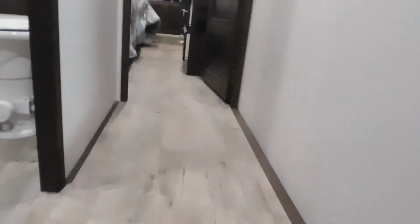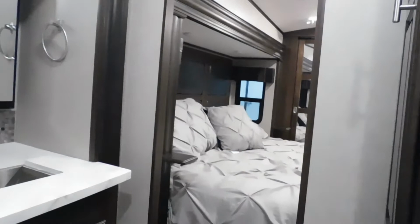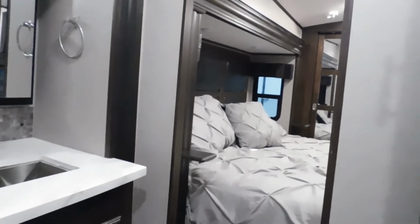Your vacuum, all you simply do is lift that and vacuum everything in. Coming into your bathroom, do you have a slide control for this bathroom slide right here in the bathroom? And your lighting and fan.